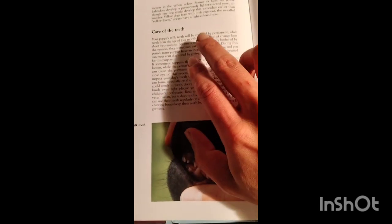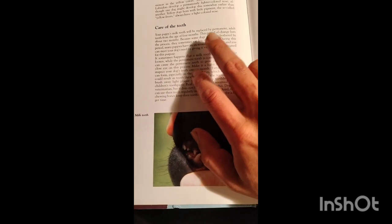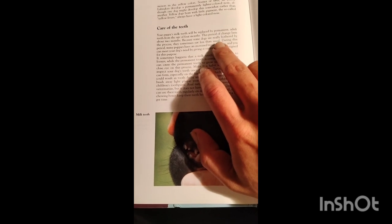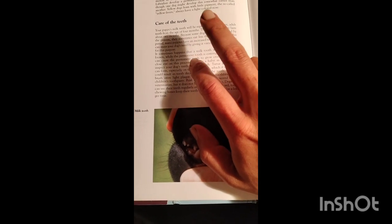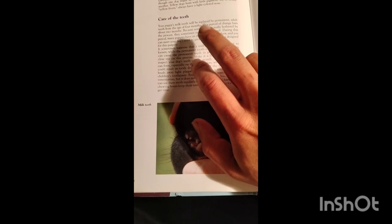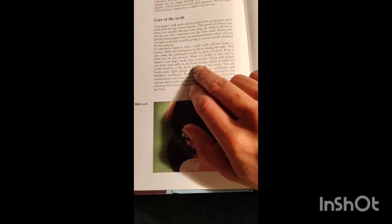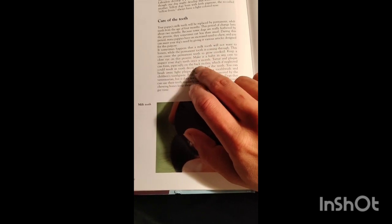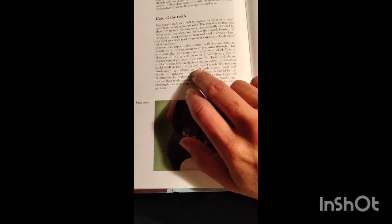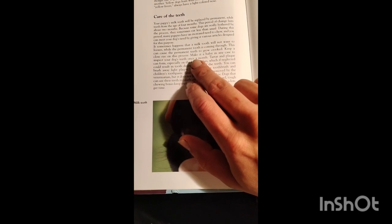Your puppy's milk teeth will be replaced by permanent adult teeth from the age of 4 months. This period of change lasts about 2 months. Because some dogs are really bothered by the process, they sometimes eat less than usual. During this period, many puppies have an increased need to chew, and you can meet your dog's need by giving it various articles designed for this purpose. It sometimes happens that a milk tooth will not want to loosen while the permanent tooth is coming through. This can cause the permanent teeth to grow crooked. Keep a close eye on this progress.